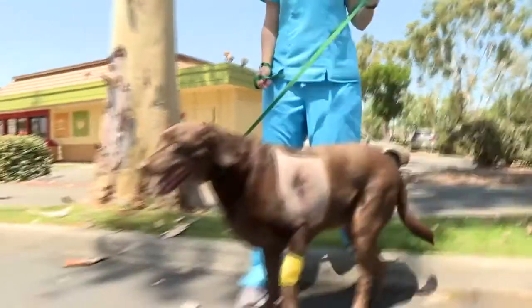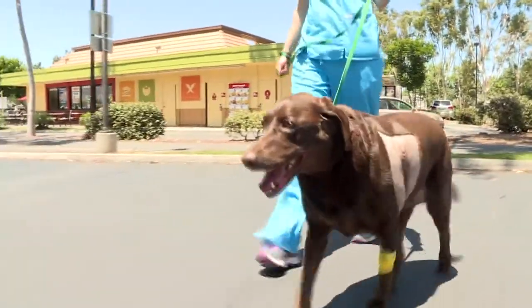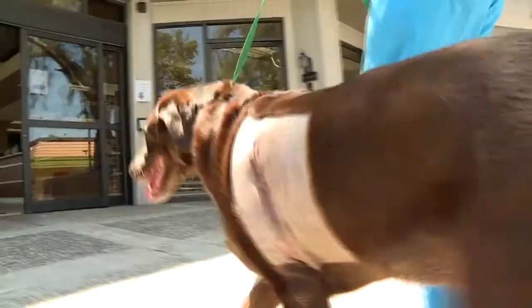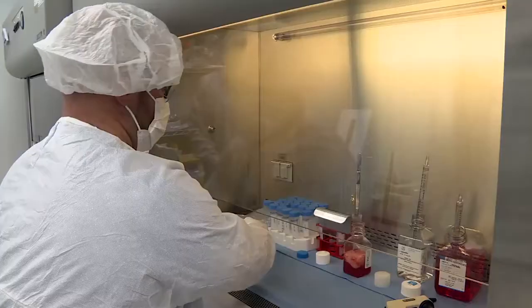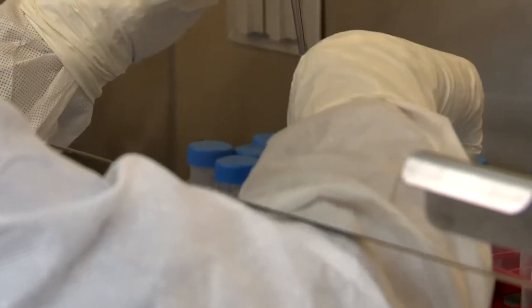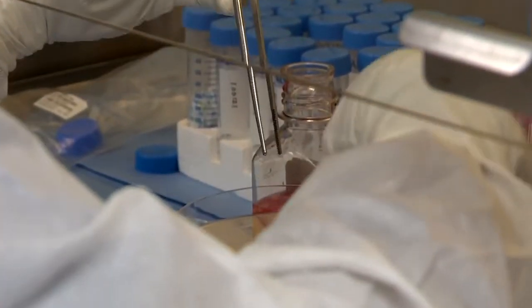At 5 years old, Ahsoka is already suffering from osteoarthritis and a torn ligament in her knee. But cutting-edge treatment is about to rejuvenate her aging limbs. From the wound in her side, fat tissue has already been collected and sent here to Vet Cell Therapeutics laboratory in Orange County, California. In a world where cell-based treatment is becoming more commonplace, VCT is pioneering cellular veterinary therapies.